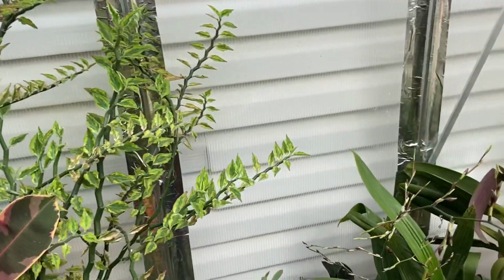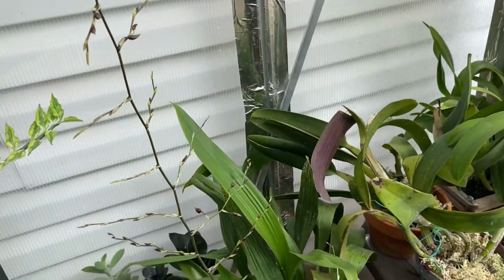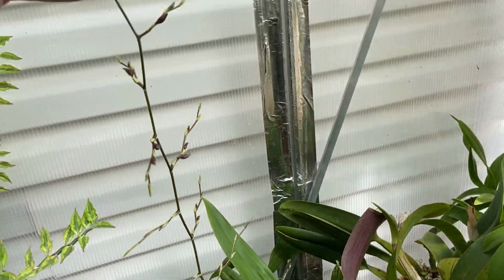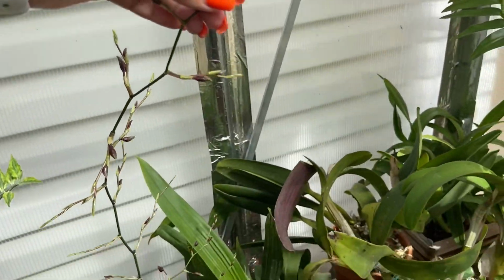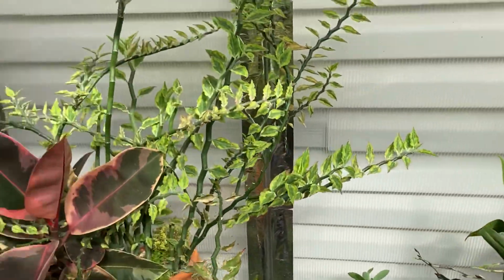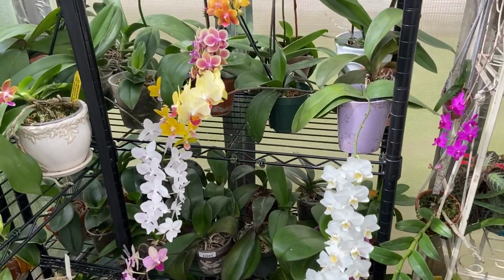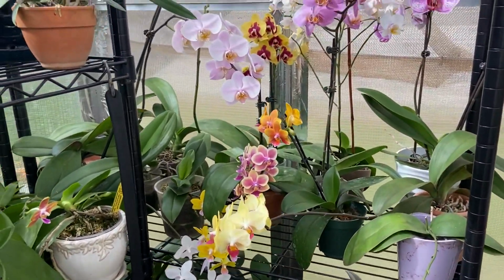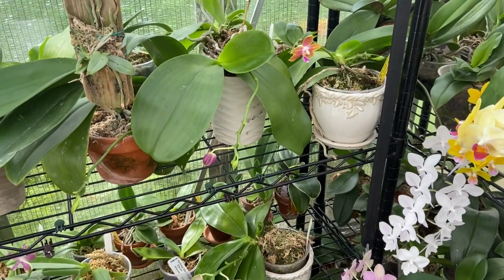Now my Cherry Baby, look how big this spike has gotten. It'll be opening soon, and the smell of chocolate will be filling the greenhouse. So those are the blooms in the greenhouse right now that I just wanted to share with you. And I hope you enjoy their beauty.